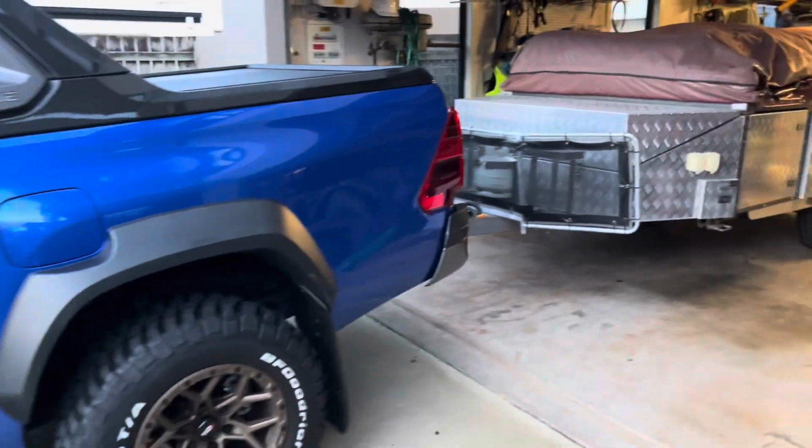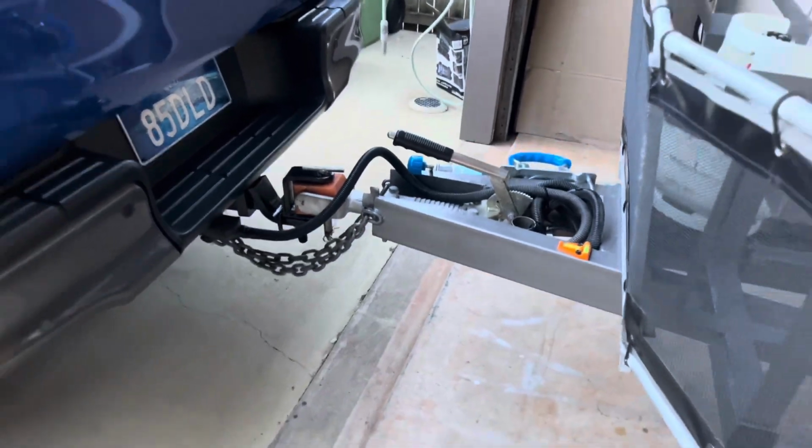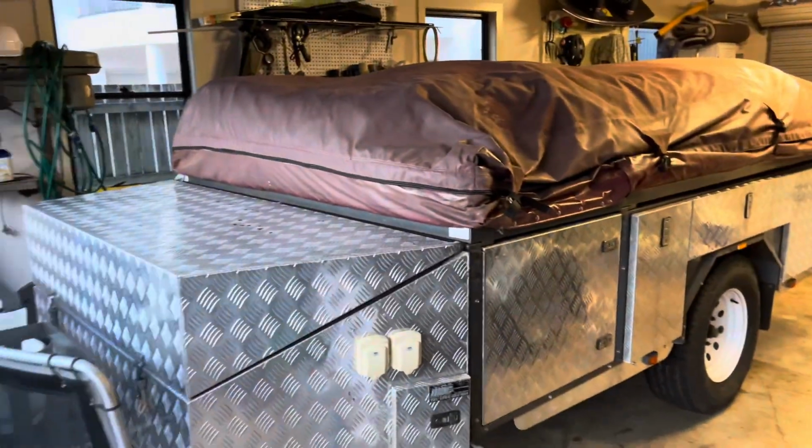We're about to head off on another adventure. This time we're going to Scenic Rim Adventure Park. We've got everything ready to go. So the Rogue's all packed up, everything's in check, good to go. Camper trailer's all good to go, lights are all working, everything's hooked up the way it should be. So we're good to go.